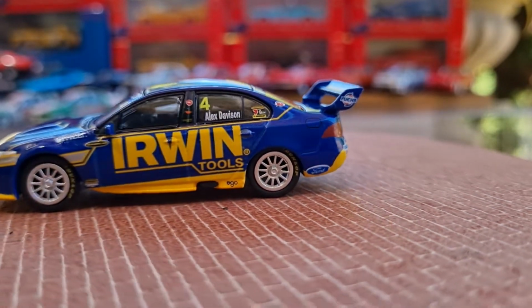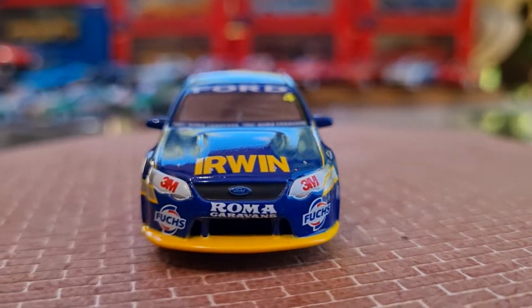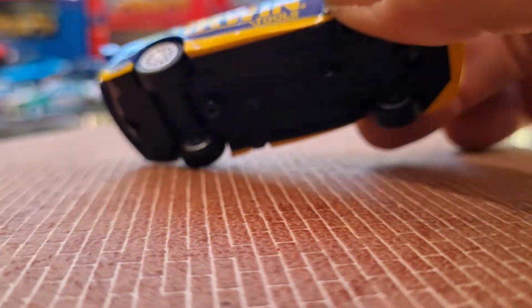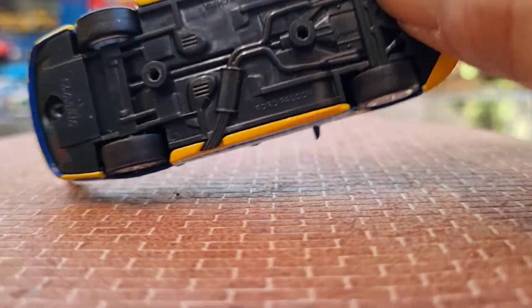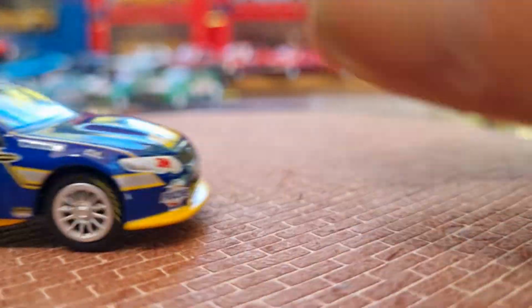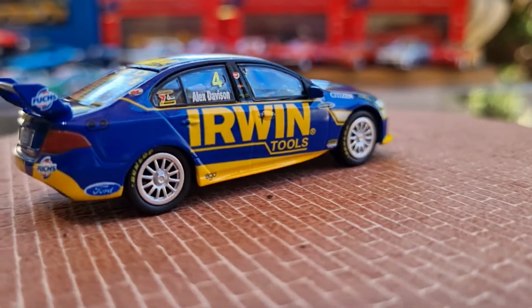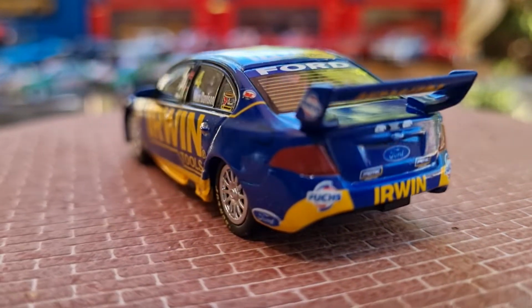And this is from Classic Collectibles, so you don't get inserted tail lamps or headlamps. So this is metal body, plastic base. The details aren't as good as Biante, but you don't look at the bottom that often, so it's a stunning colour combination for that team.